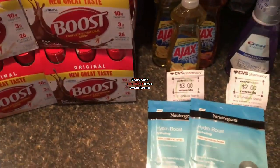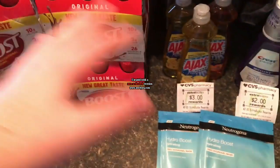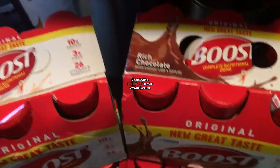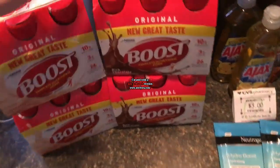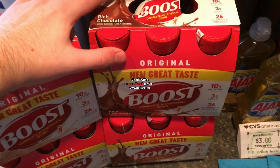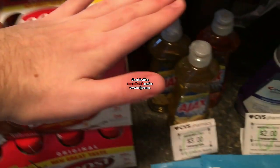So I'm here with CVS, and is this a fail? I don't know. Honestly, you can be the judge. None of this was free by any means, except this was a moneymaker. The rest of it really wasn't free. However, I am still really happy with it. It's got things we needed, like the Boost. My mom's uncle drinks Ensure. We just paid $6 to generic at Kroger. So for me, this was a really good deal on the Boost.